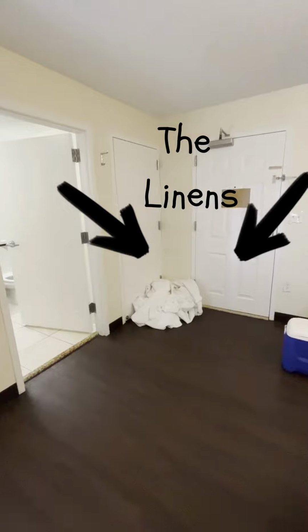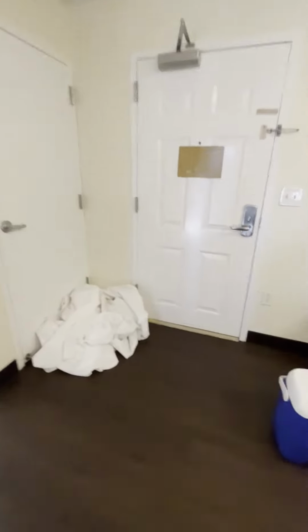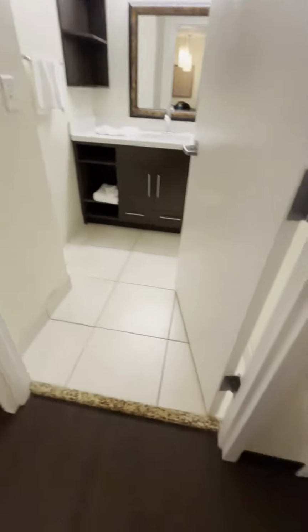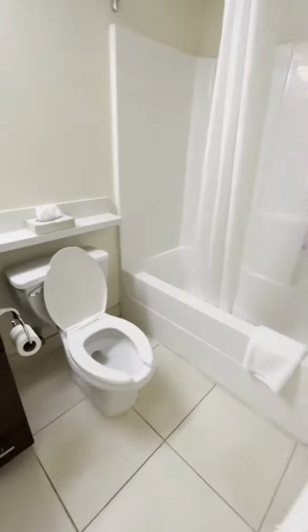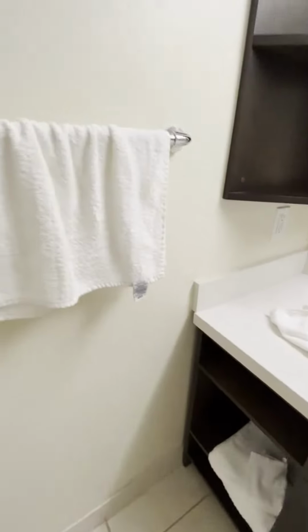There's a closet there. We have an excess of linens because there was a problem with the linens. We also realized the windows were open when we got here, and we realized that there is a smell of mold. We can't see any mold anywhere, but you can smell mold. So this is not a hotel.